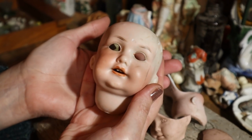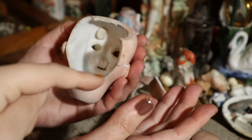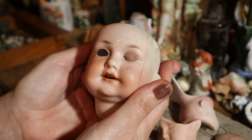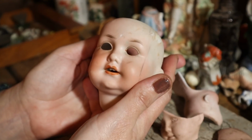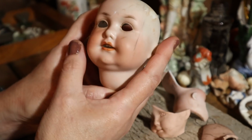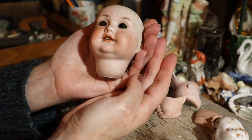And then something we're very excited about. This is the biggest. It's not complete. Obviously this bit is separate and it doesn't have a back, but it's the biggest complete face from the same face we have ever found, and we cannot wait to make this into a big doll, a proper dump baby. And that's going to be a film in itself.